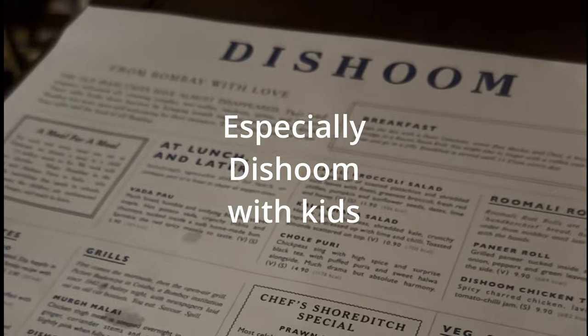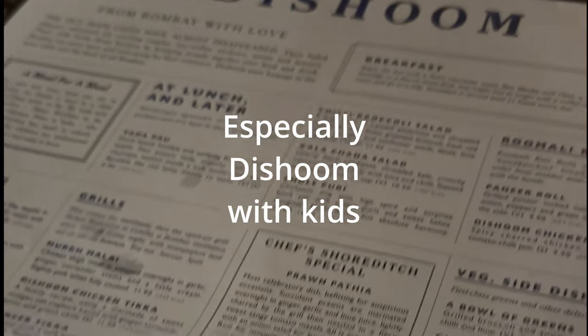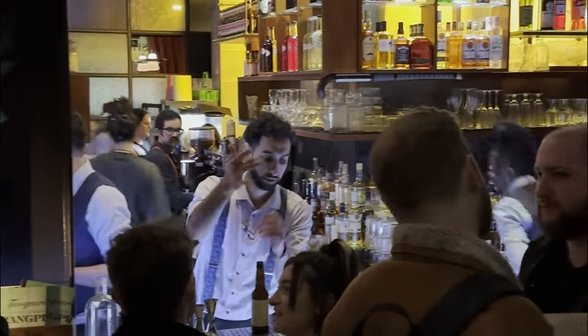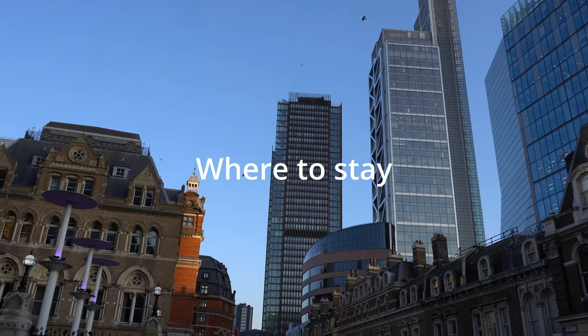And specifically, I wouldn't recommend the popular restaurant Dishoom with kids. They don't take reservations. You're often sitting around in a very loud, crowded place for a long time. They will often try to accommodate you, but there are just better options with kids.